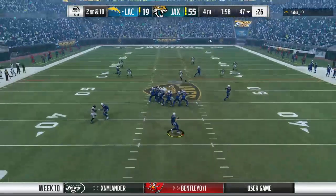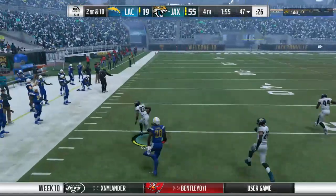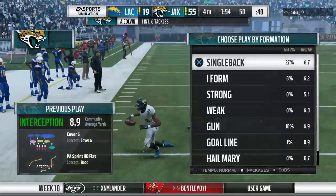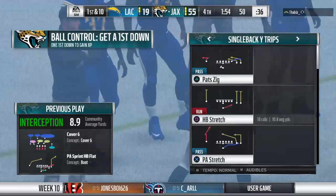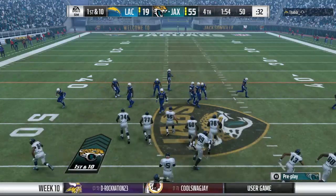Now it's a bootleg with Rivers. And now here is another interception. Picked off here by Aaron Colvin. And his guys will set up shop at midfield at the 50-yard line. The interception woes, they just continue to mount.